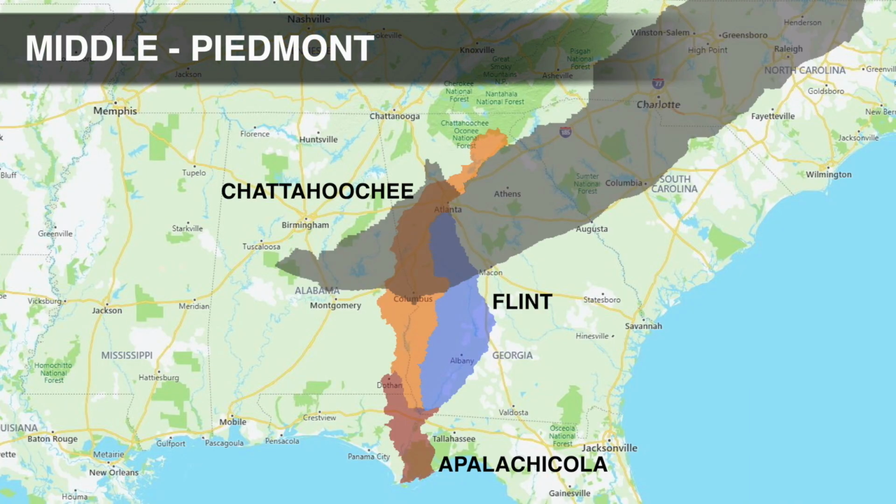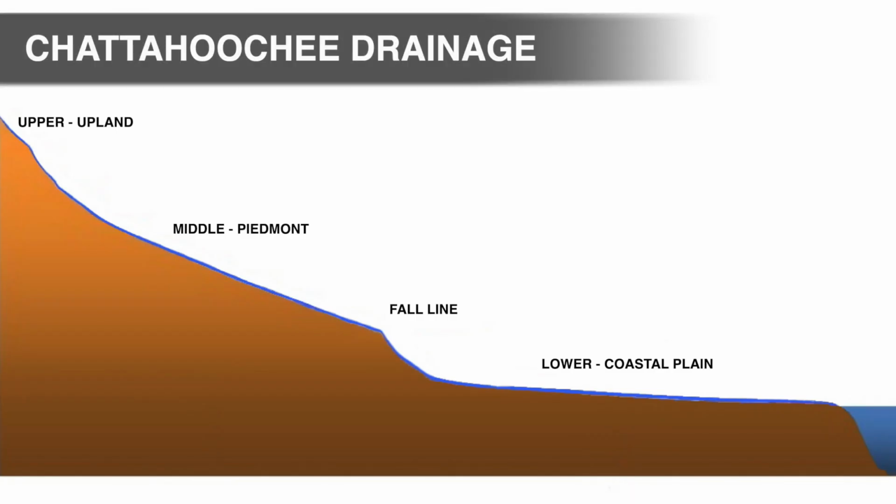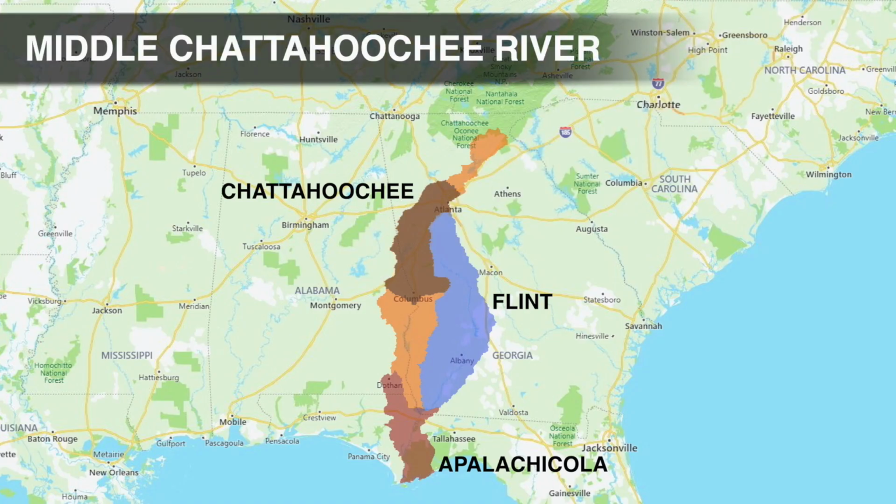This is the middle Chattahoochee, so this is the Piedmont region of the state. And the middle Chattahoochee, if you're wondering, technically starts at Morgan Falls Dam and extends south downriver all the way to the fall line, which is near Columbus, Georgia. Technically, everything above Morgan Falls Dam is considered the upper Chattahoochee, but to most anglers, when you say upper Chattahoochee, you're talking about the part of the drainage above Lake Lanier.